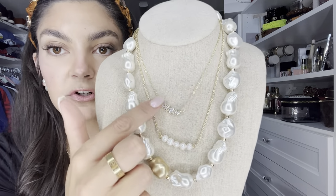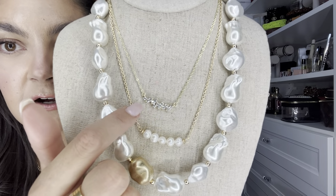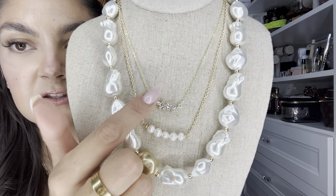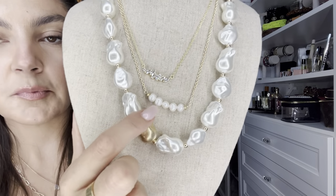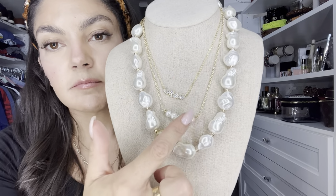This is the Wonderlust necklace. It's just a simple little bar of square slash rectangle crystal baguettes going across, and that has a really good price. The one is called the Brinley, which you know I love because it's a way for you to do more of it.